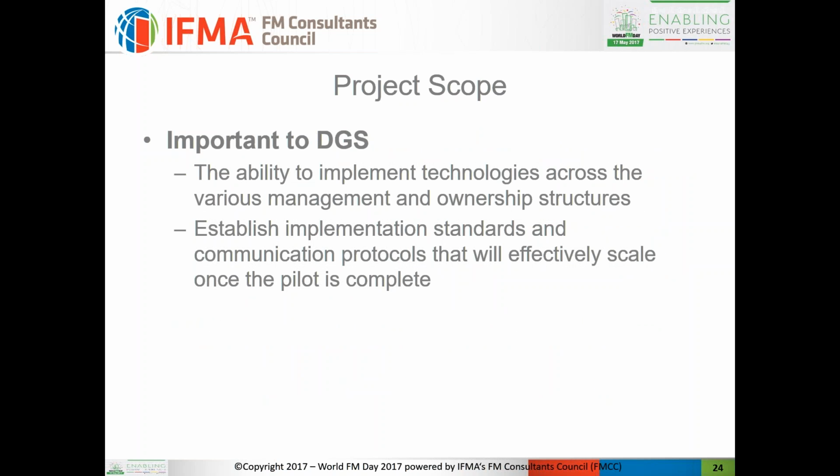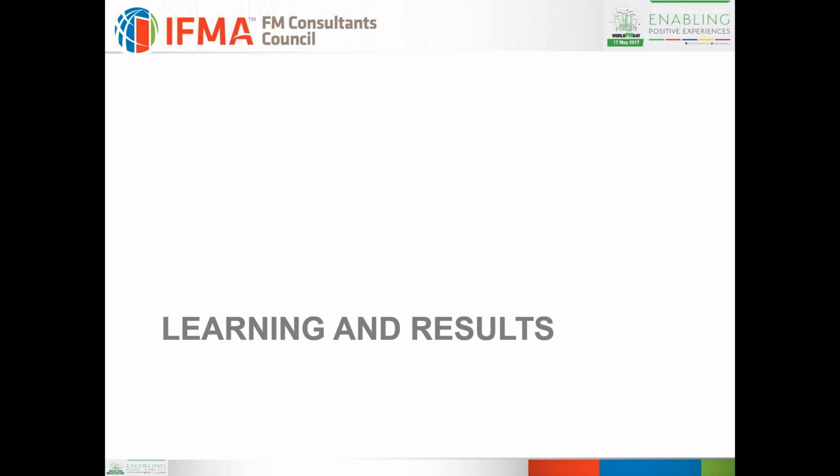So I think we covered this. Implementation standards and protocols had to be effective at scale. Again, the whole notion of a cloud-based solution was very important, rather than an embedded software solution, for instance. And then, of course, the ability to implement those technologies across a large portfolio.